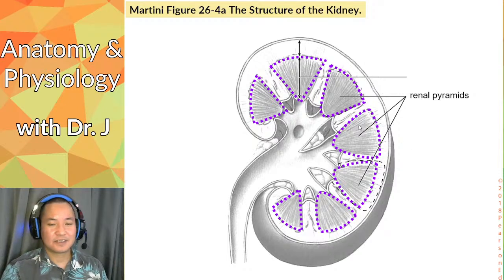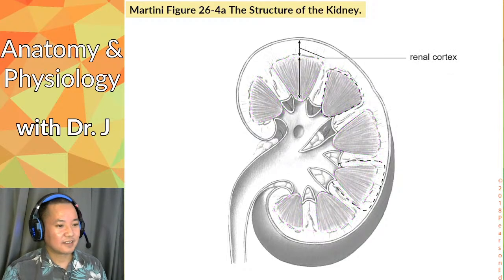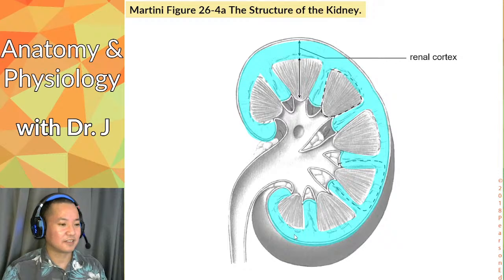So this is why, but in terms of their 3D shape, they're called renal pyramids. Now, the renal pyramids all together make up the renal medulla. Now, the renal cortex, again, is going to be a more outer layer, so the renal cortex is going to be outer relative to the medulla.